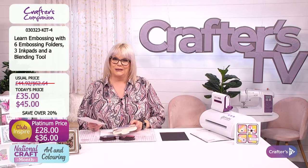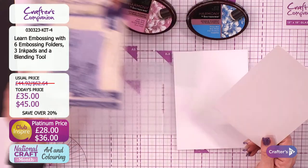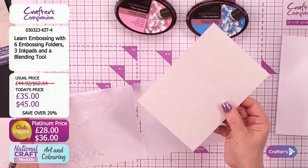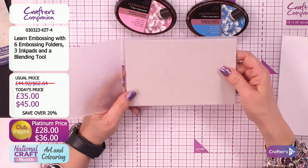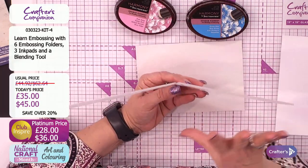I'm going to do two very quick techniques, and I'm going to use one of my favourite embossing folders, which incidentally is coming in the bundle, which is the in-flight one with that beautiful statement butterfly. Now I'm just going to run this through, and this is double-sided. Now then, fresh white, I think it's called. I think so, isn't it? Yeah, fresh white, double-sided pearlescent cardstock.